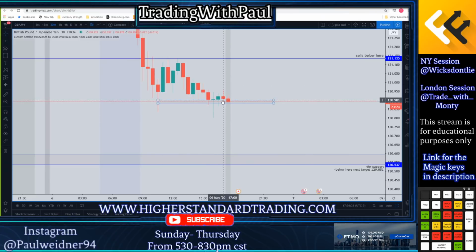But I think that 30-minute could be respecting support, but if it is actually a resistance and not a support, then we'll get a new low. If it's a support, we should respect this low and head up. Is kind of my idea.